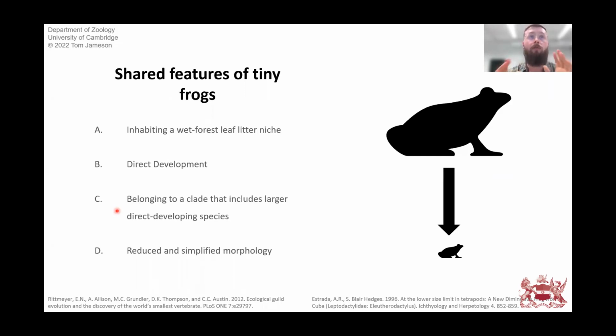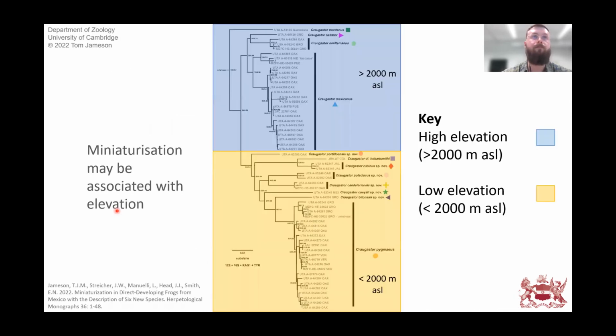And this might sound familiar because we find that our tiny frogs, our new species of frogs here, share all the features that we would expect to see amongst other miniaturized frogs. They inhabit wet forest leaf litter, they're direct developing, they belong to a clade that includes large direct developing species, and they have this reduced and simplified morphology. Here, reduced and simplified with a lack of ossification of the skeleton.